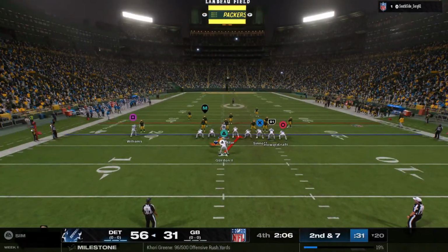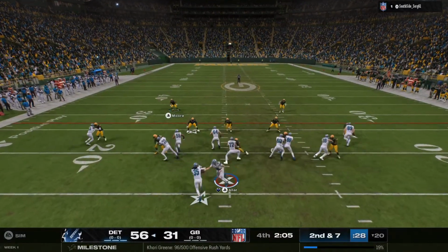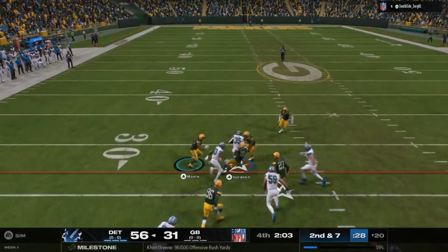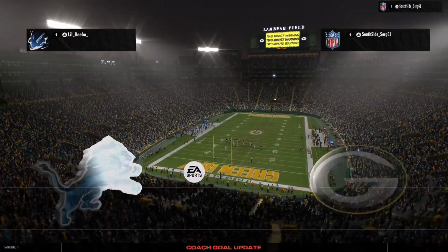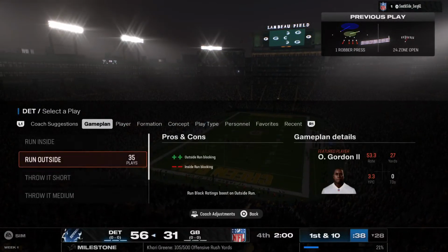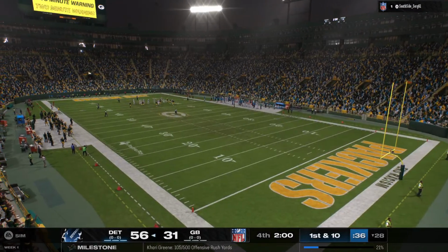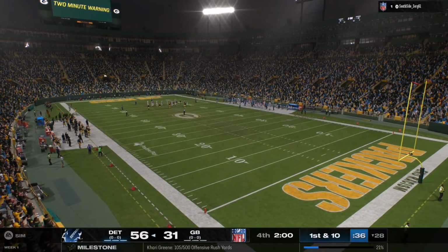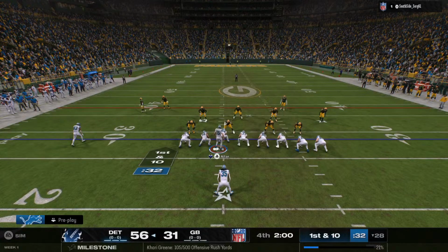Historically, this is such a tough, loud venue, but you can hear a pin drop right now. A lot of fans long gone, not used to seeing a lopsided score like this. And this will wind up a Lions first down as he's got this up to the 28-yard line. First and 10, and they've got 3 tight ends out there. A jumbo package look.